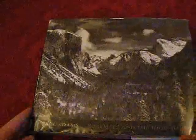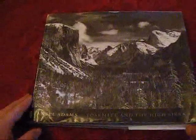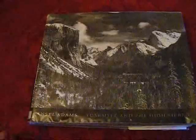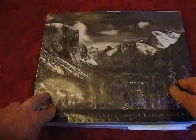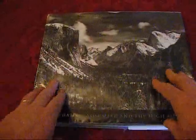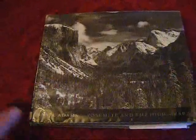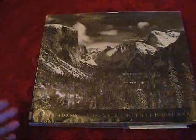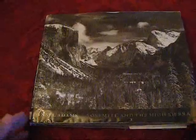So, Ansel Adams, Yosemite and the High Sierra. I'm going to say it's not that expensive on Amazon. It's still about £30 odd, probably $50 if you buy it in the UK. But again, this is another copy I ordered from my local library, picked it up, got it for a month. Fantastic to look through, to gain inspiration and try and come up with ideas for your own photography.